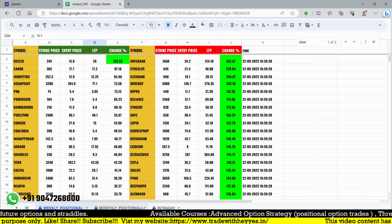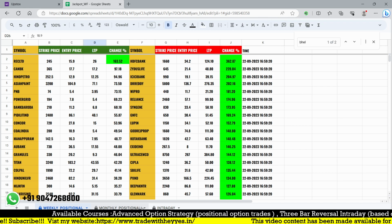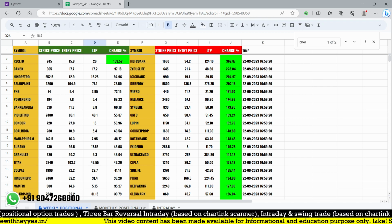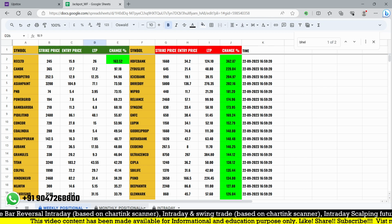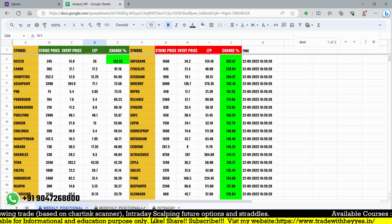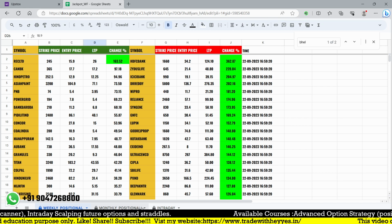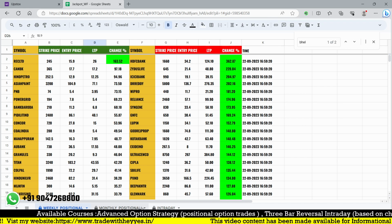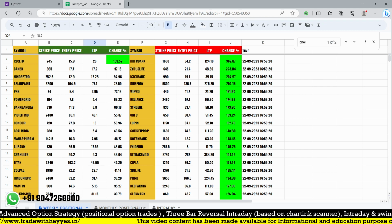So we are not planning to take an entry in all the stocks. You need to check which stocks your idea can be applied to. It is going to give you such an opportunity that will help you make better trades by using our Google Sheet. And if you wish to access this Google Sheet, a monthly subscription is available. If you want, you can access the sheet for weekly, monthly, and intraday.